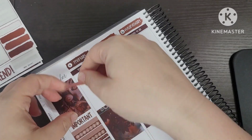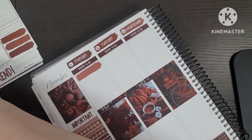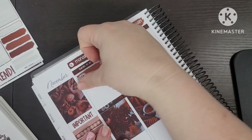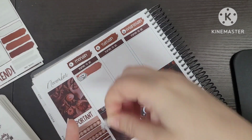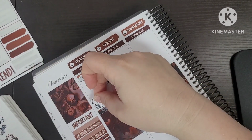So on Monday, sorry, I was just looking at the whole entire spread. On Monday, I pulled in a paint swatch and my little squish icon from Fox and Cactus. I worked from home on this day, and then I slept in until 5 this day. This was when we were at the worst point of our sleeping.